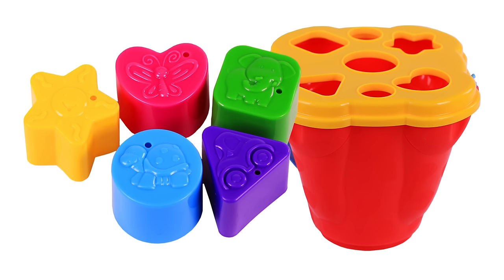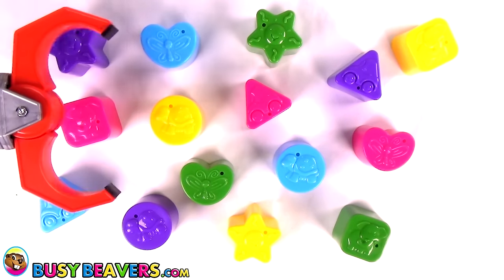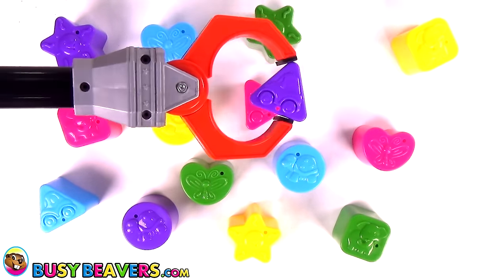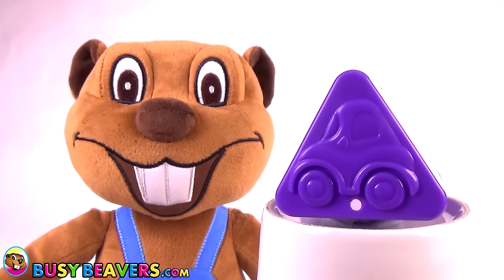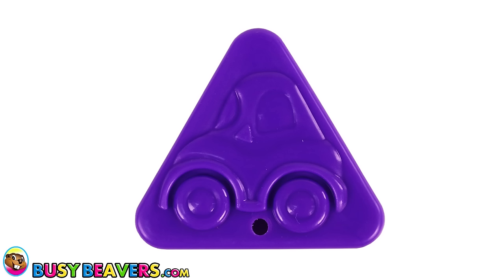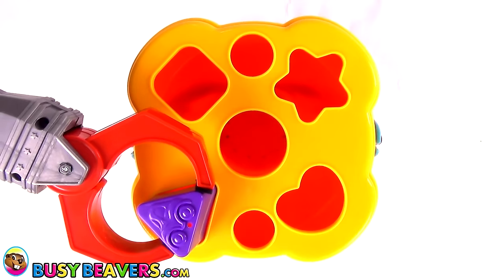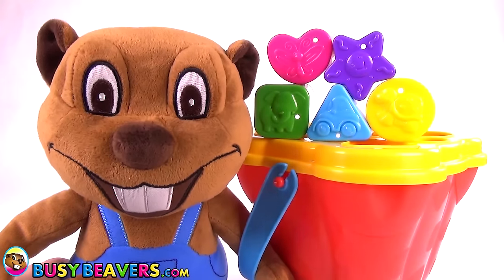Sorting bucket. Let's play. Purple. Triangle. Purple. Triangle. Purple triangle. Cool. Shapes are fun.